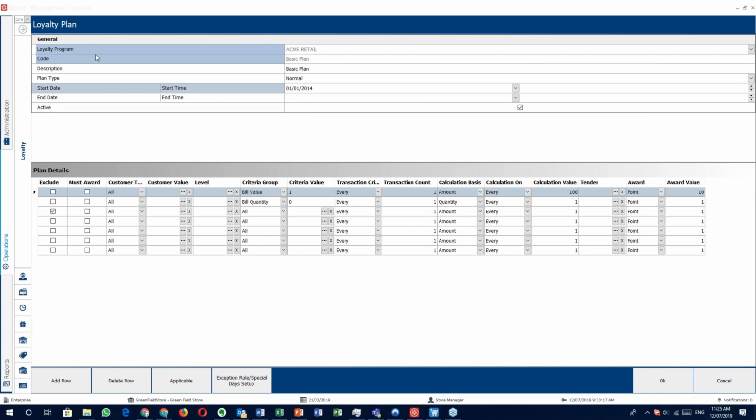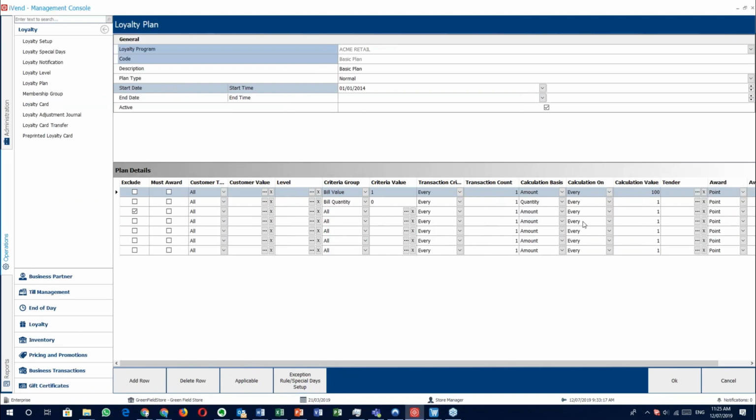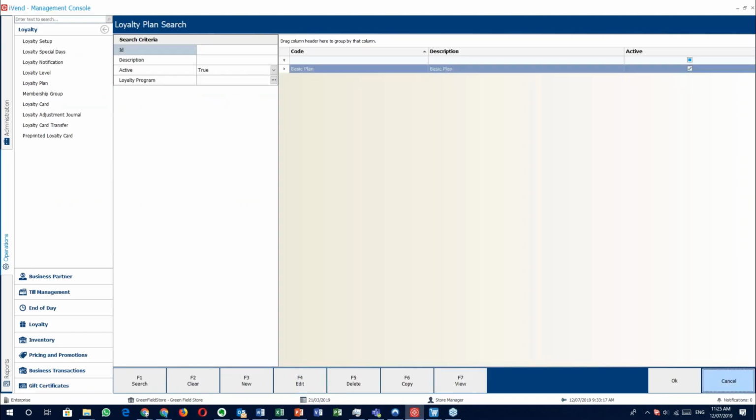Next. Okay, so once you've got all that done, really, there's a lot you can do here. Check your videos, and you'll be able to see a bit more about how it all fits together.